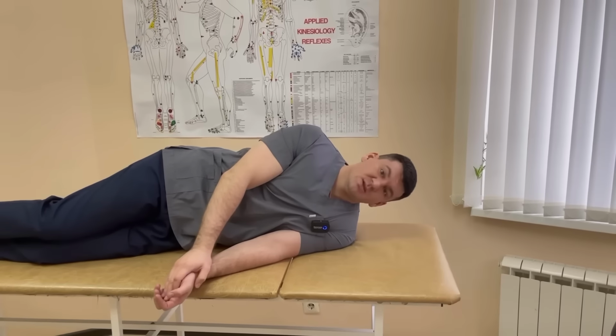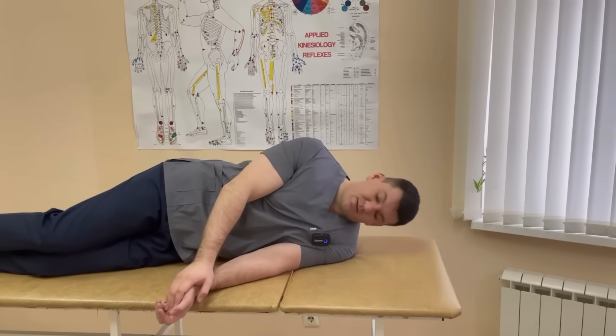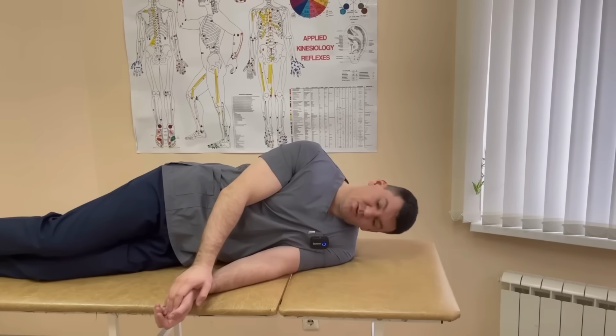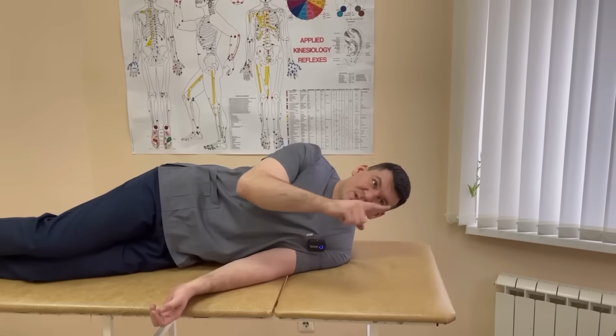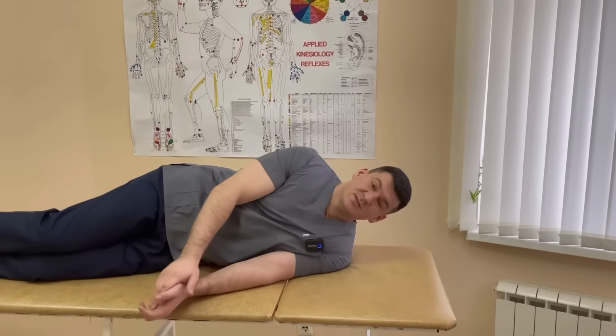10 repetitions done. Now I'm looking down. Also do 10, then look up, also 10 times. Then on the other side, the same. Repeat with 3 positions of the eyes: up, down, and in the middle, 10 times on each side. Do this exercise twice a day.